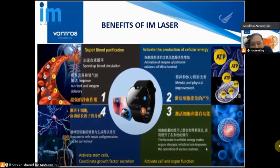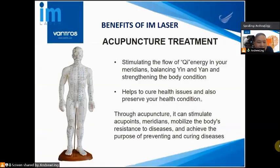And number three, the benefit of using IMLASER is that it will help to improve or activate your cell and organ functions. And of course, it also activates your stem cells as well. So these are the benefits. If you talk about IMLASER, not only the cold laser will help you, the acupuncture treatment in the cold laser will help you as well. What does acupuncture usually do? It helps to stimulate the flow of qi energy in your meridians, balancing the yin and yang and strengthening the body condition. Acupuncture treatment is very well known not only for helping to cure your health issues, but also for helping to preserve your health condition.